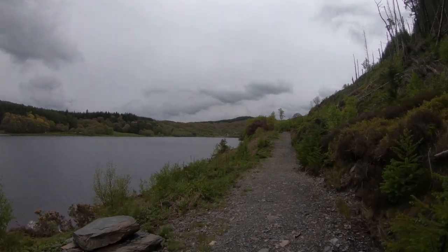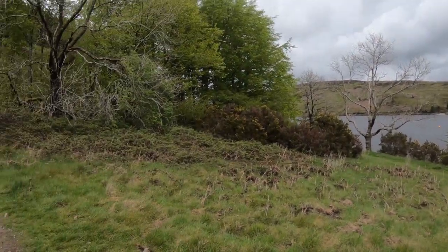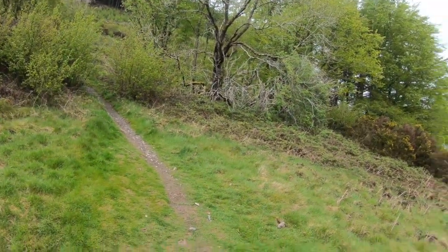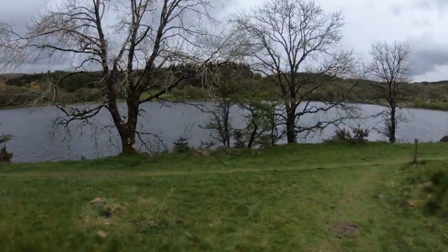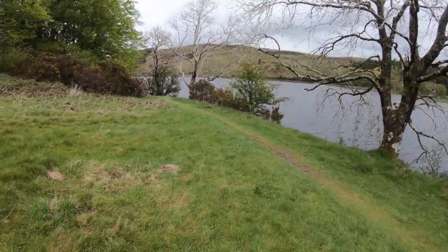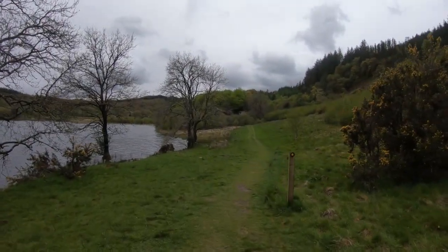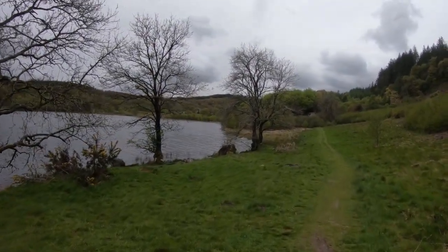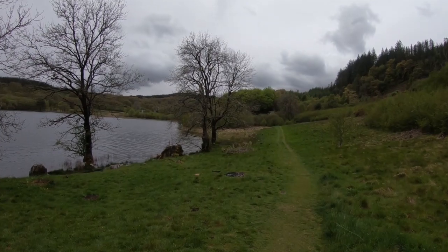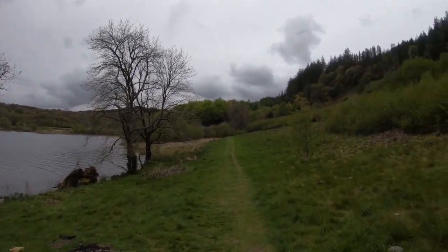That looks like the end of the lake down there. That was a good path at the end after that initial scramble. There it drops down to here. I don't know where that one goes because you couldn't get along. No, it just goes to there. A lot warmer now. Absolutely brilliant. Been a fantastic walk.